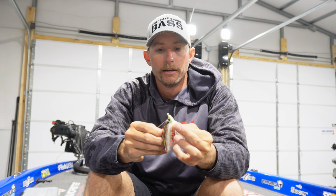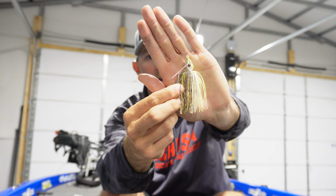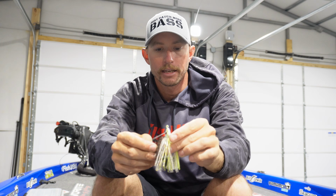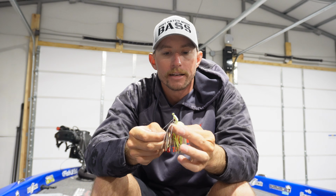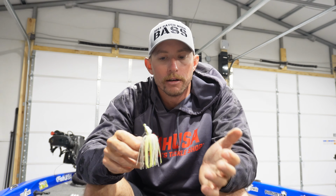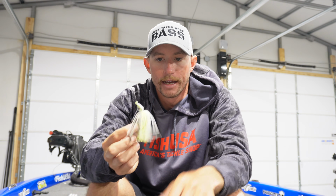This is a pretty sexy color here. This one is called Chartreuse Shiner. It's a new color that just came out, but it's an excellent springtime color. This color could imitate a shad, a bluegill, a shiner. I mean, it can imitate so many different things. So I like putting those high percentage colors on my rod. I want those things that can mimic so many different forages with one bait. And that's exactly what you do here.